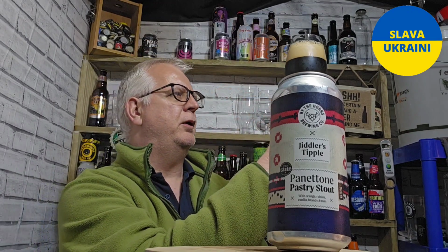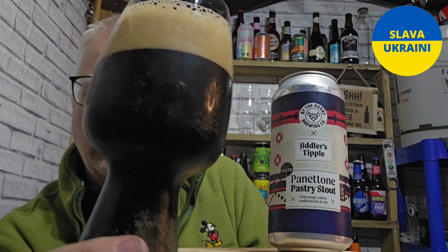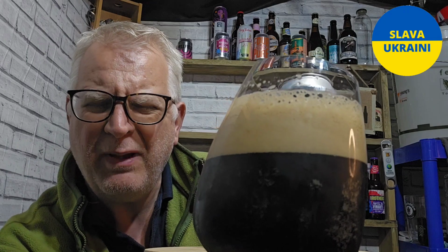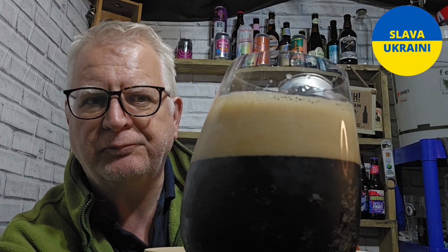So, on the pour, that is pretty much black. Not seeing any light coming through it at all. And a beautiful foamy tan head. Beige tan. There you go. Think of your own words for it. Let's get a snifter, shall we?